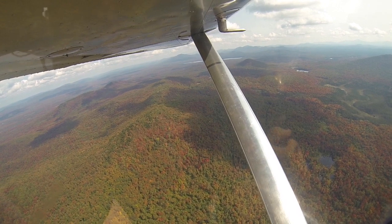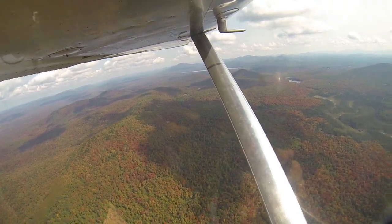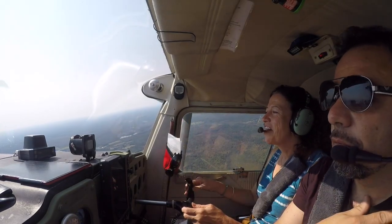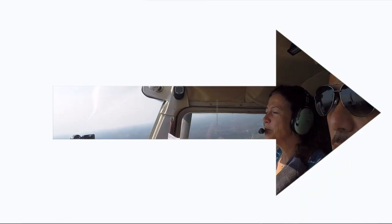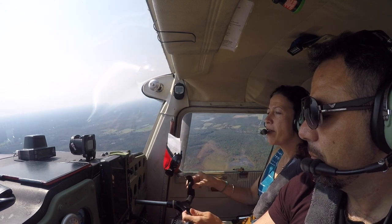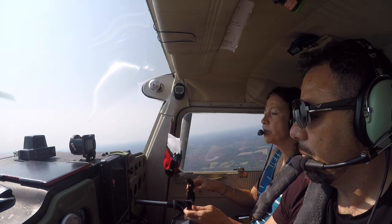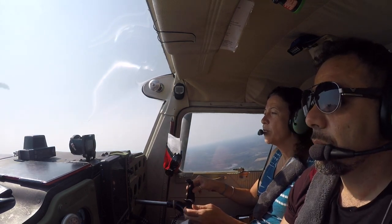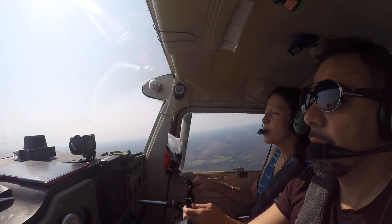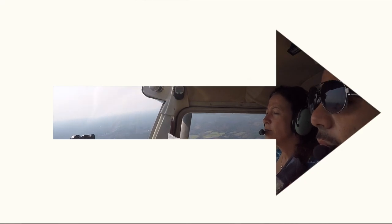Adirondack traffic, Gulfstream 430 is on a 12-mile final, runway 23. Yeah, you think we're the arrow and you want to go left? No, just follow the arrow. Okay, follow the arrow. Wow. Go up a bit. Okay, follow the arrow.